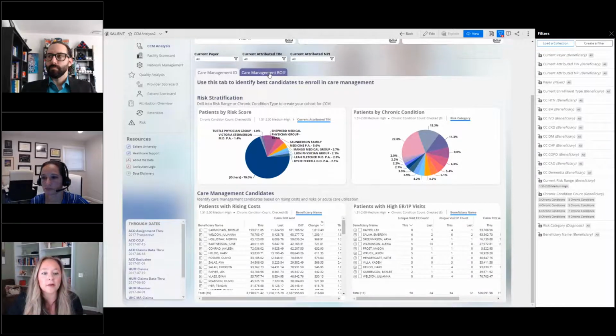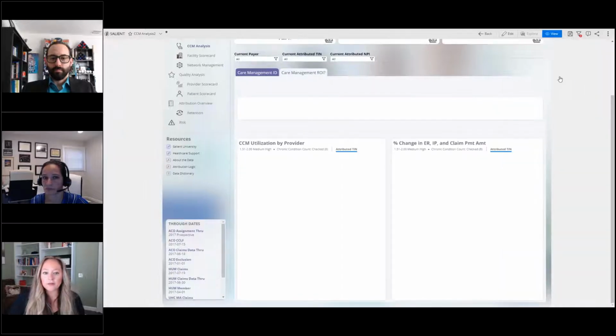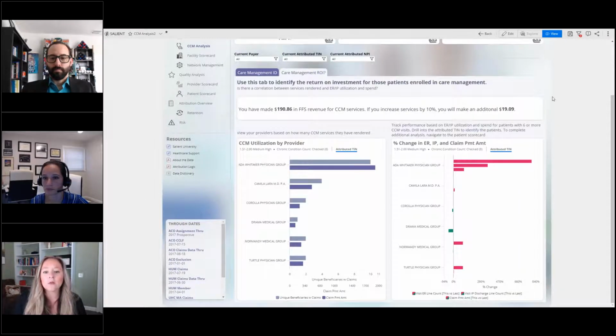Then comes that ROI part. Let's talk about how you want to view it. We have a few components here on the screen. We're starting with that nice CFO bit, right? It's how much money are you making in fee for service revenue? So you can just see right off the bat that there is some money to be made. Of course, if you work in a hospital and it's RVU based, you want to make sure that this is aligned properly for the payers so that the fee for service dollars that are actually coming into the organization match up with how you're reimbursing your providers, because this should be incentivized type of care.